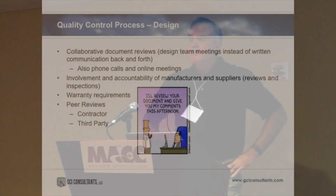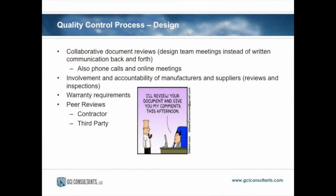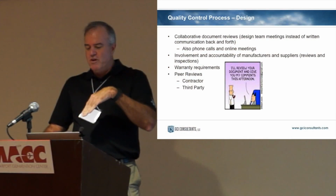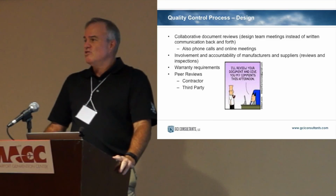The better thing to do these days is to have collaborative design team meetings. Sit down, get everybody in the same room, go over it all, make the recommendations, discuss the details, figure out what needs to be included, what systems we should use, things like that. Minimize the documentation, because any of this stuff that goes back and forth ends up in the file, can come back into question at the end of the project, and obviously be used against you, I guess, for lack of a better term.